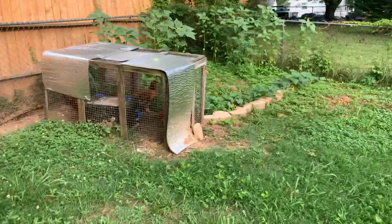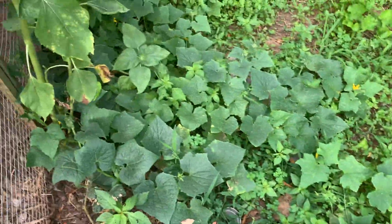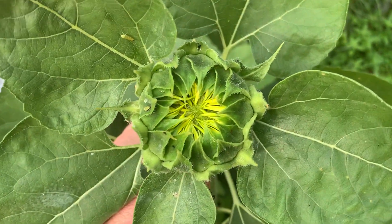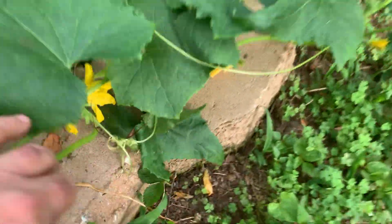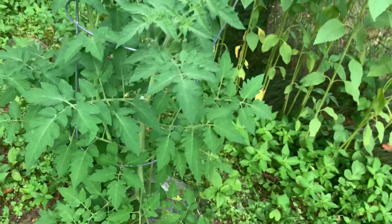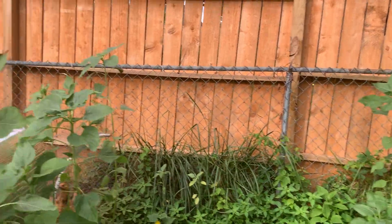Then on the other side of the chickens here, got some cucumbers coming in and a sunflower that's getting ready to open up. Cucumbers, that one will be ready to pick soon. And a volunteer tomato plant. This one just popped up. So we're gonna leave it alone and see what happens. And a bunch of more sunflowers.